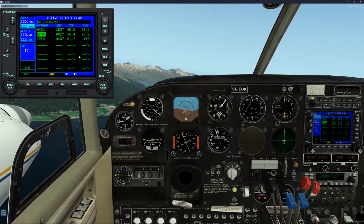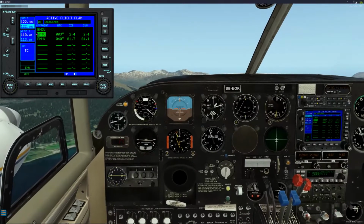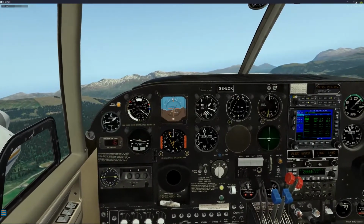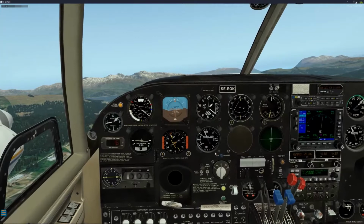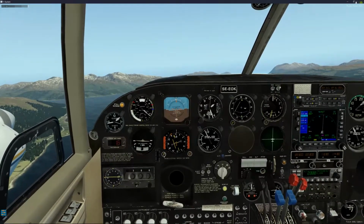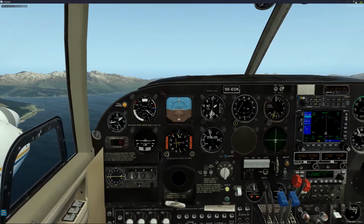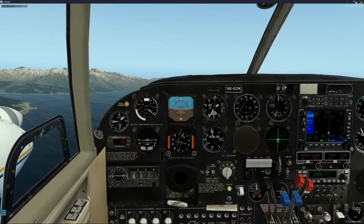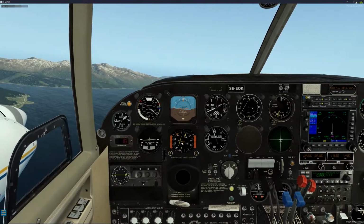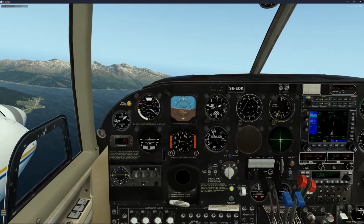Make this one active. Menu, enter. So, seem to like following the flight plan, because we should be, I suppose we are left. No, we're left of the flight plan. I'd expect this bar to be this side really, so I don't think I'll follow that for the moment.